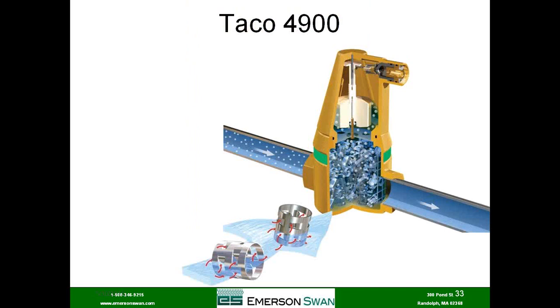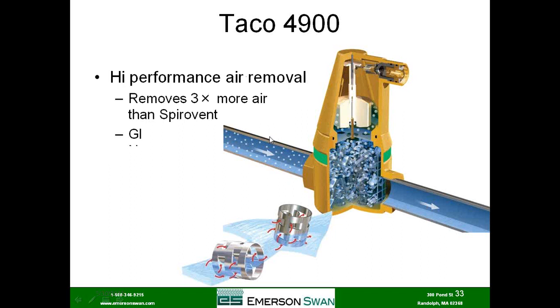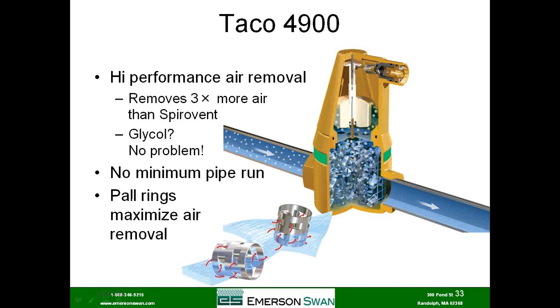So Taco has done a better job, and they've improved on a really good idea by making it cone shaped, so there's no water up there in the top half where the mechanism is dry. So that's good. And it removes 3 times more air than a spiral vent. Impervious to glycol because of the stainless steel pawl ring, so glycol is not a problem. No minimum pipe run. You can put it right up against the elbow if you want. You don't have that 18-inch minimum. And those pawl rings create such a large surface area that separates all the air. So it's a pretty good component. And most importantly, it has a little shutoff valve. There's a little needle valve in the barrel, so it has a shutoff valve. So it's some improvements over a really good idea, and that was that spiral vent. Again, 30-year-old high-tech.